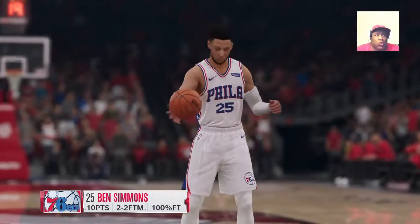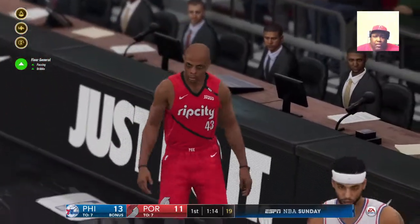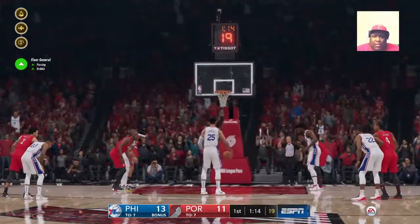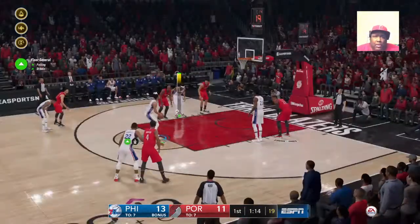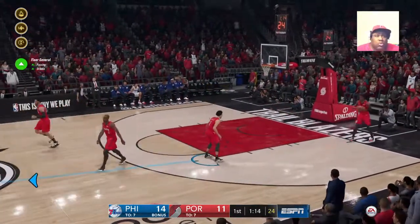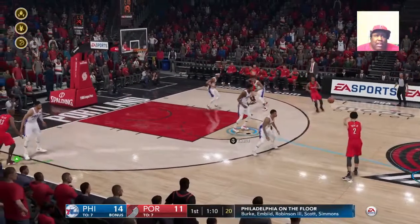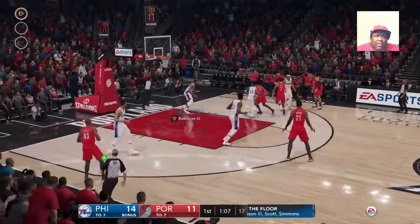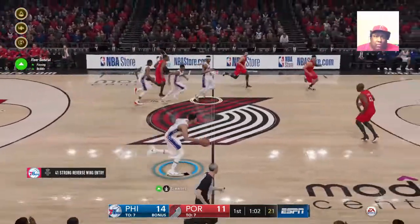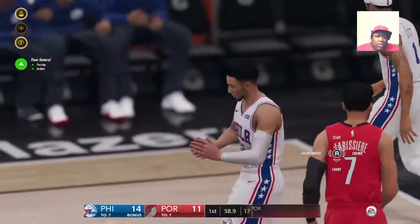He's perfect from the line so far. First one, counted. Substitutions, Philadelphia. And he makes them both. From the outside, no good. Simmons with it, counting down towards 1 minute to play here in the opening quarter. And they called the foul.